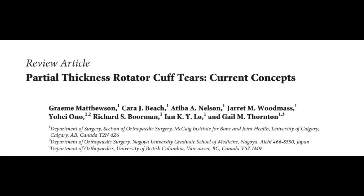For sure, yeah, and especially in those patients who are less than 50%, it's a reassuring thing that you can give to them: very low rates of patients who have less than 50% of that tendon torn progress to a full thickness tear. So that can be a very comforting thing and might help to delve into that fear aspect a little bit.